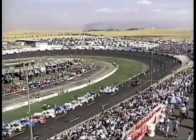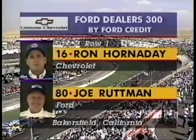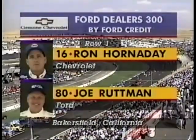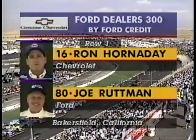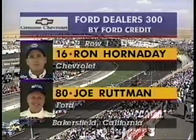Let's take a look at the General Motors starting grid, the cars most champions trust. The trucks today: Ron Hornaday, who's popular out here and has the point lead, and another Californian, Joe Ruttman, sharing the front row.